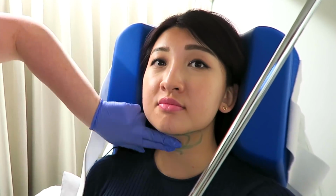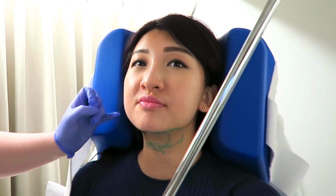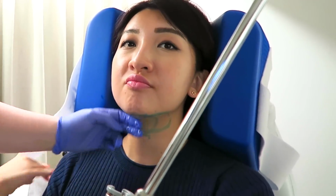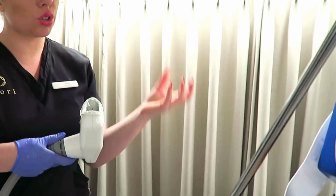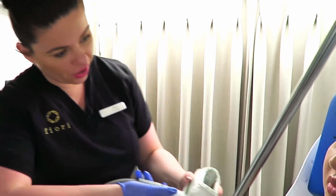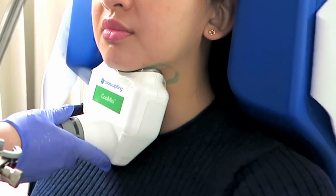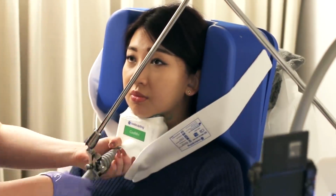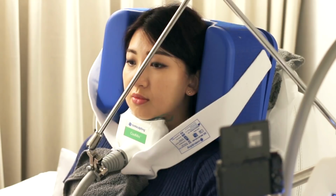So what we're going to do now is apply the gel to the area. That helps create a bit of a barrier once again to the cold against the surface of the skin. And once that's on, we now apply the applicator. The applicator has the suction, so as soon as we apply that to the skin, it's going to start to grab that fat pocket there, okay? And now what we need to do is just get that applicator in place. It's really essential during your treatment not to move or talk, because we don't want to bump that applicator off at all.